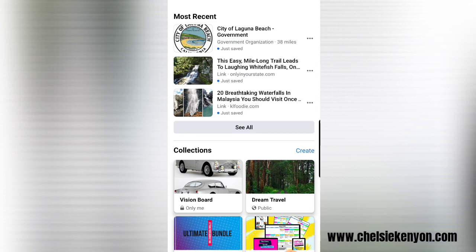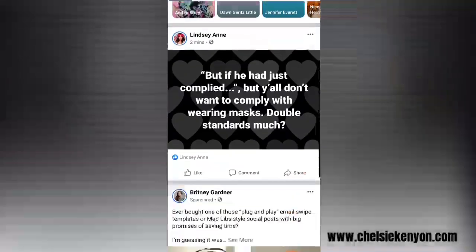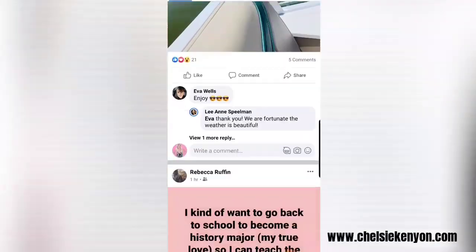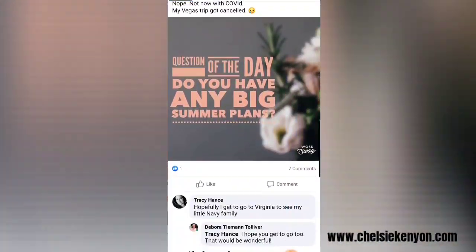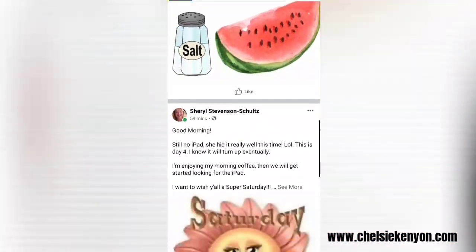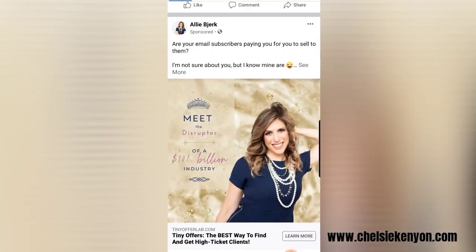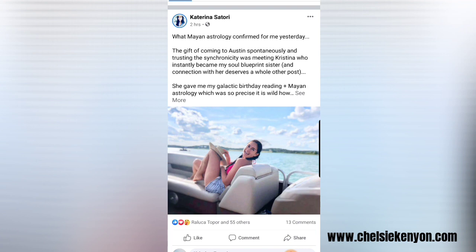Okay, so on the left arrow, I'm going to click that. We're going to go back out into regular Facebook land. Okay. Now here is my regular Facebook newsfeed. I'm just going to look for something that I can save. There's an ad. There's a question. Let's see. Okay, so this is a friend of mine, Katarina, and she's posted this picture. I'm just going to grab this.